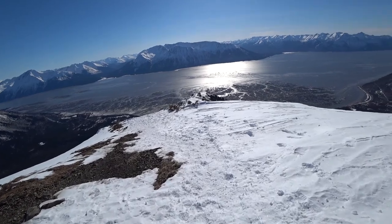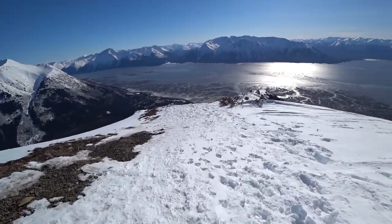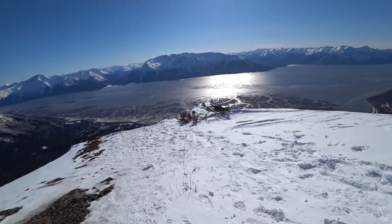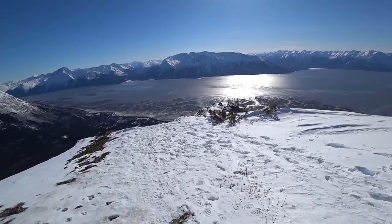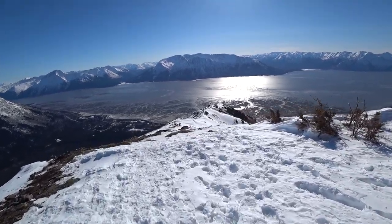You could be forgiven in thinking, well, this is the easy part. It's all downhill from here. But once you get to the steep grade part of this mountain, you expend much of your energy trying to keep your body from breaking into an out-of-control downhill run.